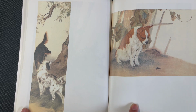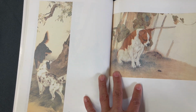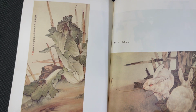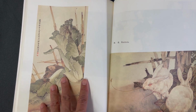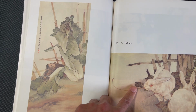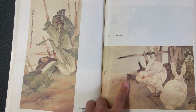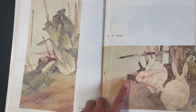And then on the left-hand side, we have these two spaniels. And on the right-hand side, we have this adorable scene of this curious dog taking a look at this beetle that's crawling by. So on the left here, we have crickets and cabbage. And then this was the painting that we featured in an earlier email because it is the year of the rabbit. So we see this pair of white rabbits featured here in this painting.